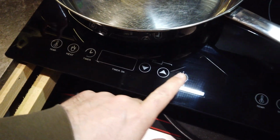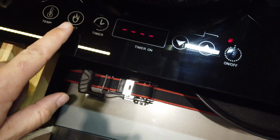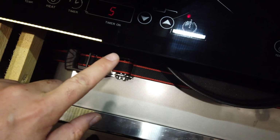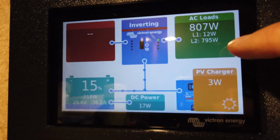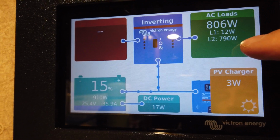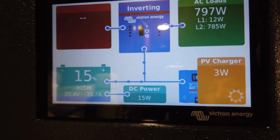To turn on the cooktop, we push the power button right here, and then we push heat or temperature. In this case I'll just do heat, and then we'll start with level 5, but it can go up to 10. And now it's turned on. And if we look at the power screen, we can see the energy consumption on the L2 here is where the induction cooktop is pulling its energy from, and it's pulling about 750 watts for the cooktop.